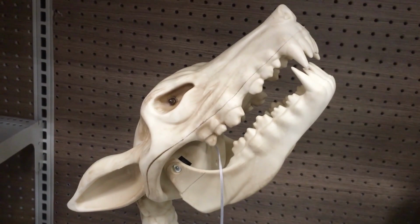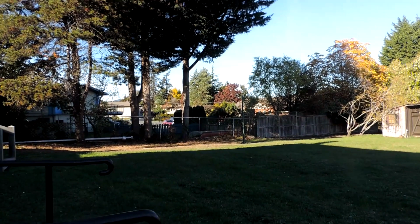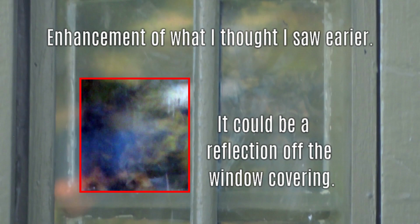That's it. Mm-hmm. Cute. Funny. Okay, let's go back here. I think you can have tours in here, but it's not open today, so. Let's see what we got here. This is that window that I thought I saw something weird in. Doesn't look cobwebby or anything, which is probably just dirty. Oh, can't see much in there.